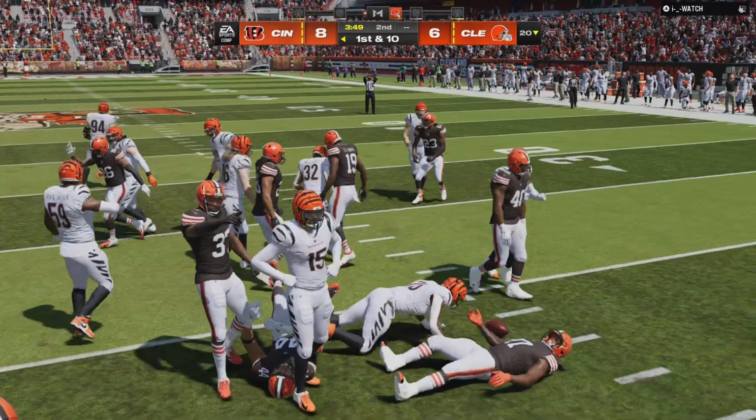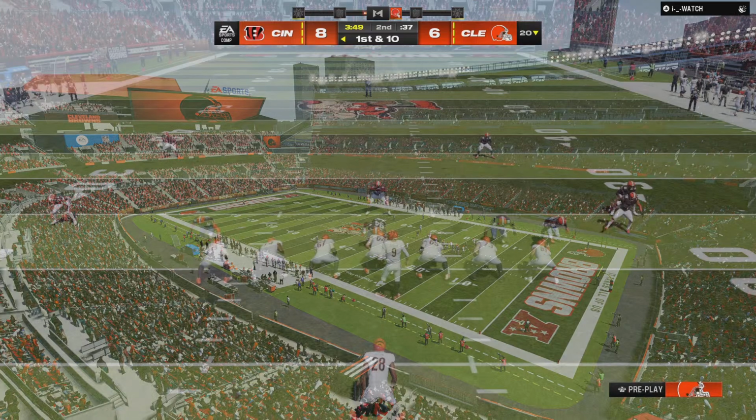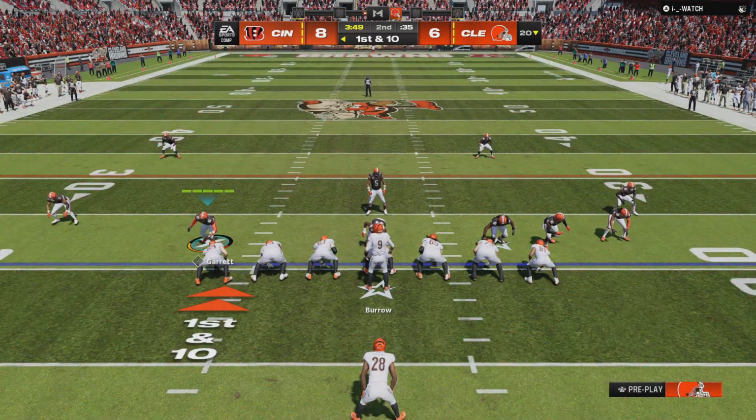And the decision to come out of the end zone is going to cost him 5 yards as he's taken down right at the 20. Here we go. The Bengals drive about to get going.